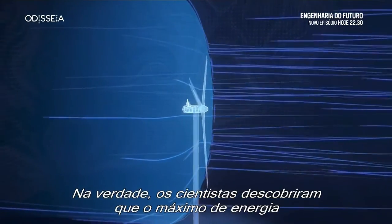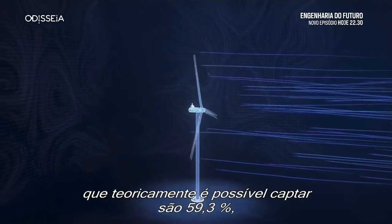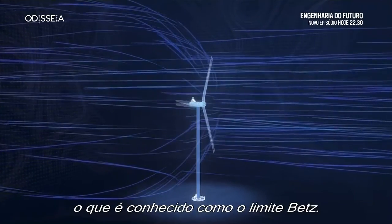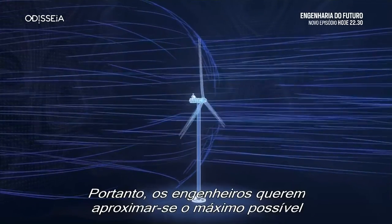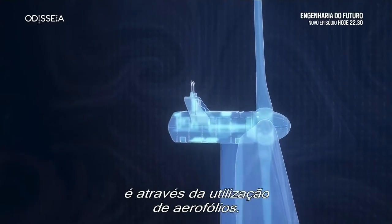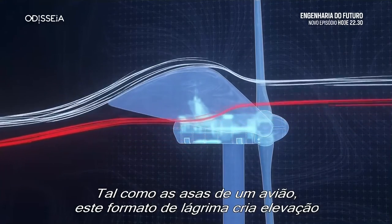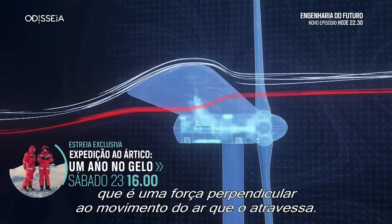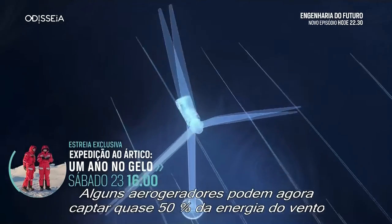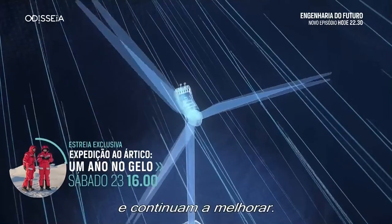In fact, scientists have worked out that the most energy it's theoretically possible to capture is 59.3%, known as the Betz limit. So, engineers want to get as close to that limit as they can. And the best way they currently know is to use airfoils. Just like the wings of an aeroplane, this teardrop shape creates lift, which is a force perpendicular to the movement of air across it. Some wind turbines can now capture almost 50% of the wind's power, and they're still improving.